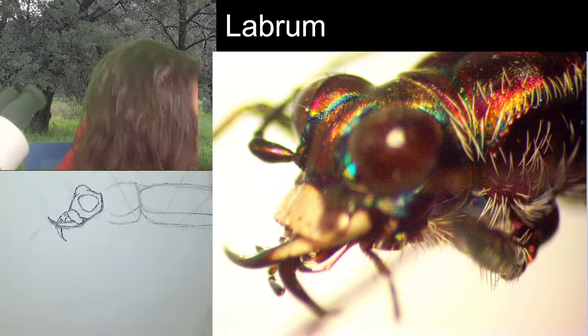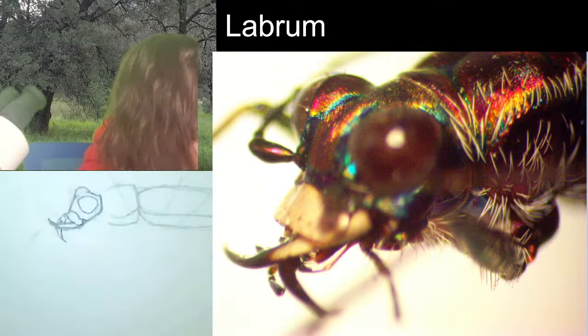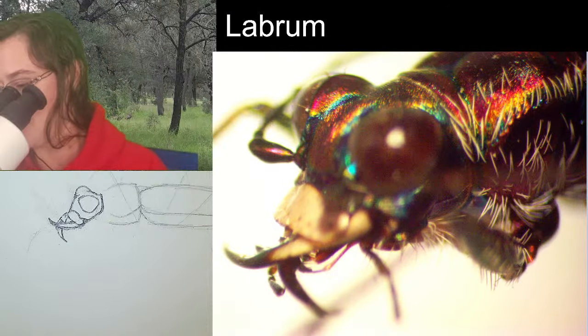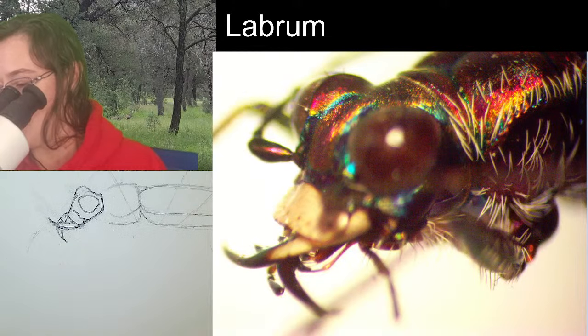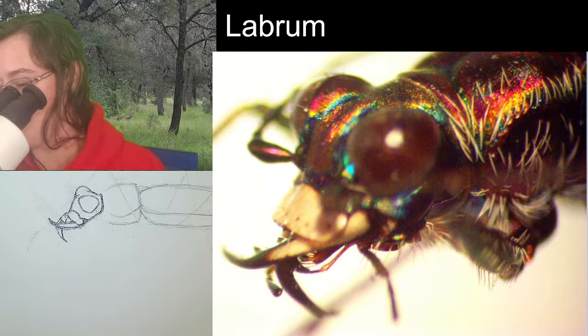So tiger beetle grubs are also really cool. Tiger beetles are generally found in sandy environments, and that's because their grubs create little tunnels, little tubes in the sand.